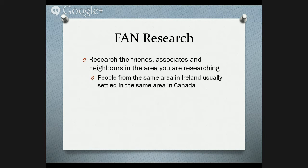And as I said, people in the same area in Ireland settled in the same area in Canada. You settle with people that know you, that you're familiar with, or you settle with people that know where you came from. And there's a familiarity with that as well.